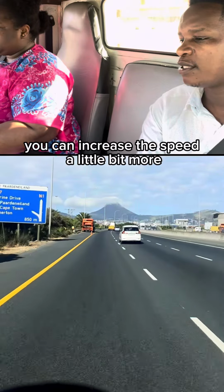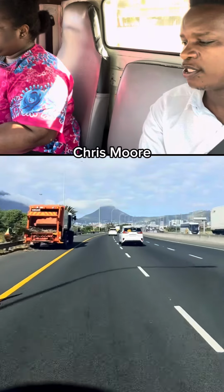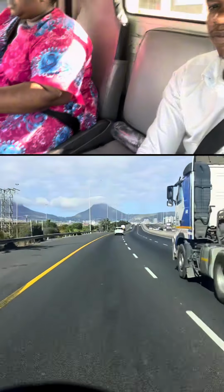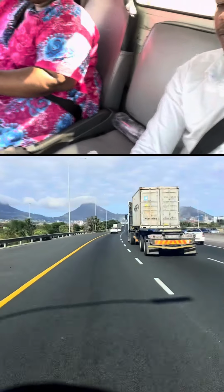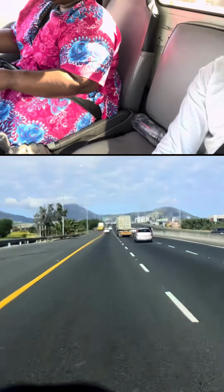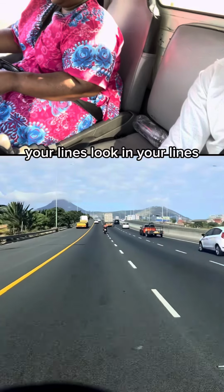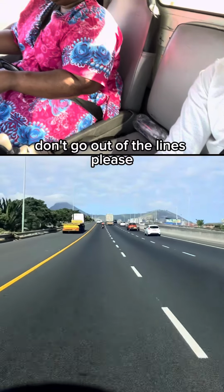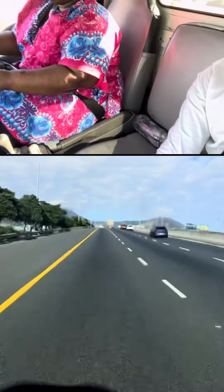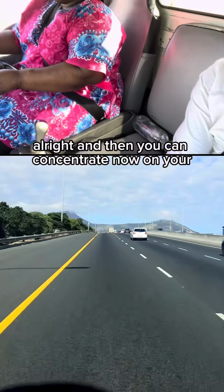Right, you can increase the speed a little bit more. Press more because I want you to check in here. I want you to say neutral at the back, number 4, right? Look in your lines. Don't go out of the lines, please. Right. Clutch in quickly, leave accelerator. Keep steering straight down at the back. Leave the clutch as number 4, right?